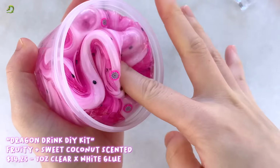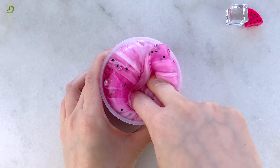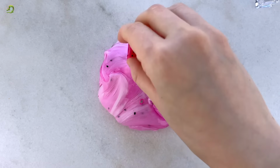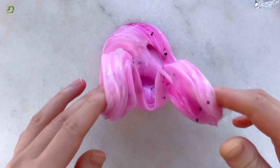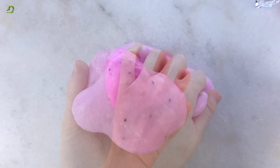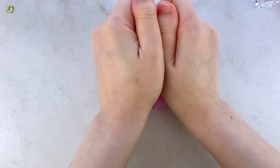I decided to assemble mine like this, so I played with the clear slime a bit so that the fruit slices and sprinkles would be spread out throughout the slime. Then I added in the white glue base and swirled it and added it into my container, and it had this cool avalanche effect. Then I topped it off with the dragon fruit and ice cube charm. Love the overall look, really reminds me of the Starbucks drink, and I really enjoyed mixing it as well. It is super clicky and makes great bubble pops, very stretchy as well. The final texture is a pink glossy slime, and definitely recommend it if you're looking for a slime that makes great bubble pops.